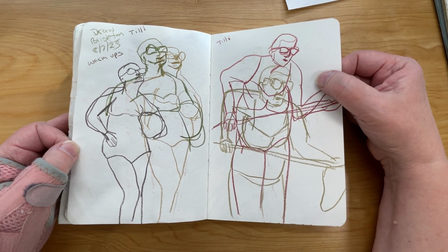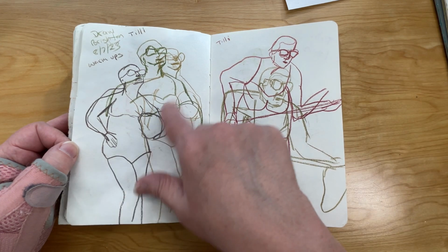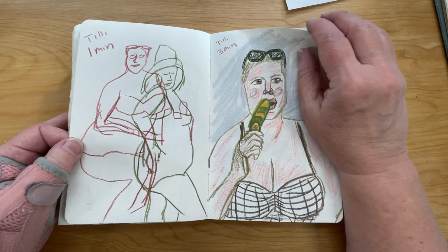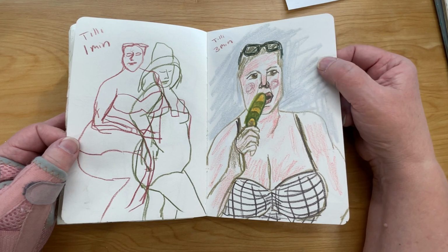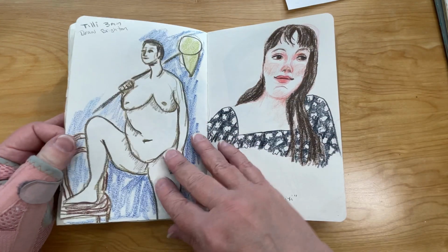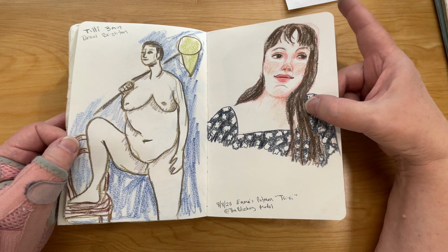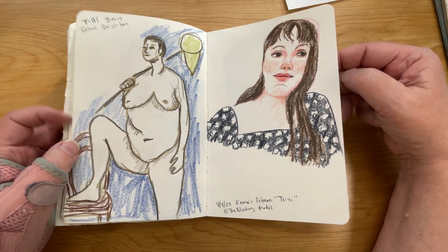This was Tilly from Draw Brighton. These were the warm-ups, probably one-minute drawings, just layering them on top of each other. And this was three minutes of Tilly. She had a popsicle. That was Tilly for three minutes. This was Emma's Patreon, and the model is Trixie. She calls herself the Blushing Model on Instagram.